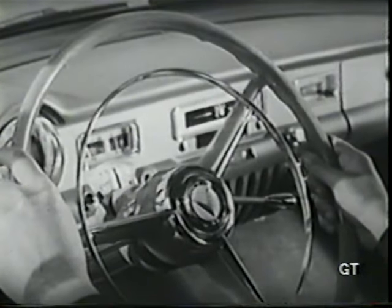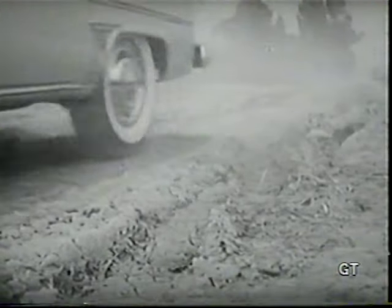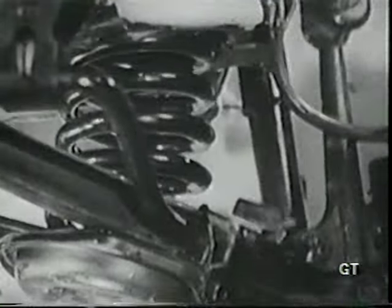The shocks of a bumpy road are not transferred to the steering wheel with Dodge's full-time power steering. Tortuous jolts and jars are smoothed by the action of Oriflow Ride Control. It levels out the ride to protect the comfort of passengers.